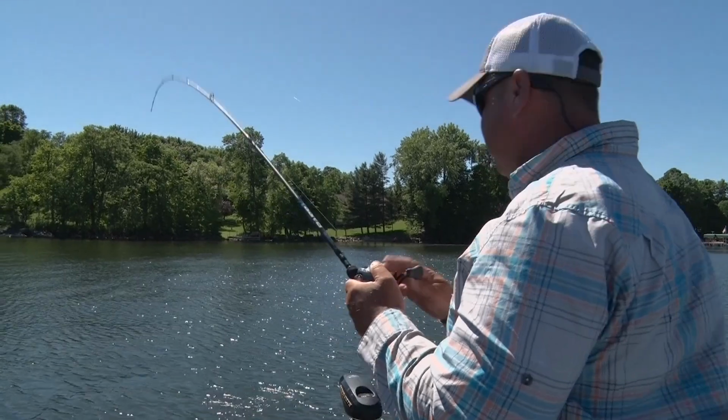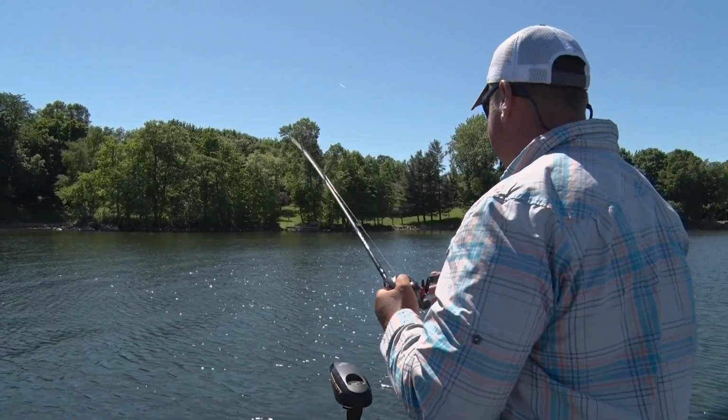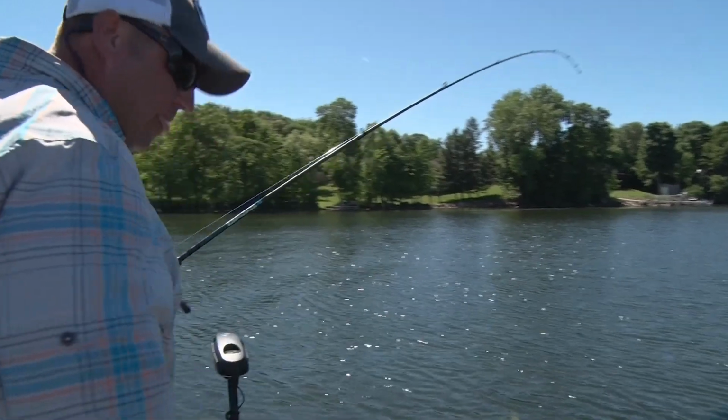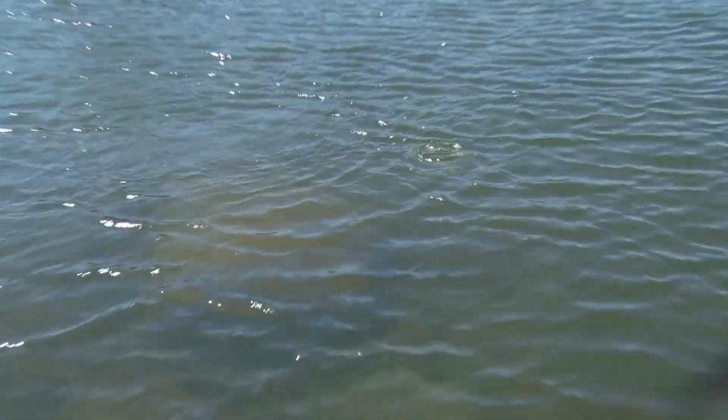When I'm fishing topwater like this, I love to do long casts and long pauses. Those fish almost always hit it on the pause. So whether you're running a popper bait or a prop or even a skitter walk, work those baits back and just add those pauses in there.